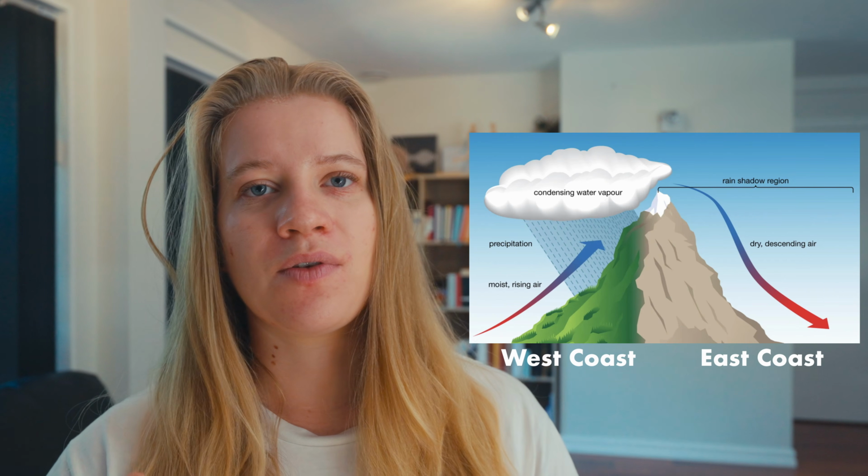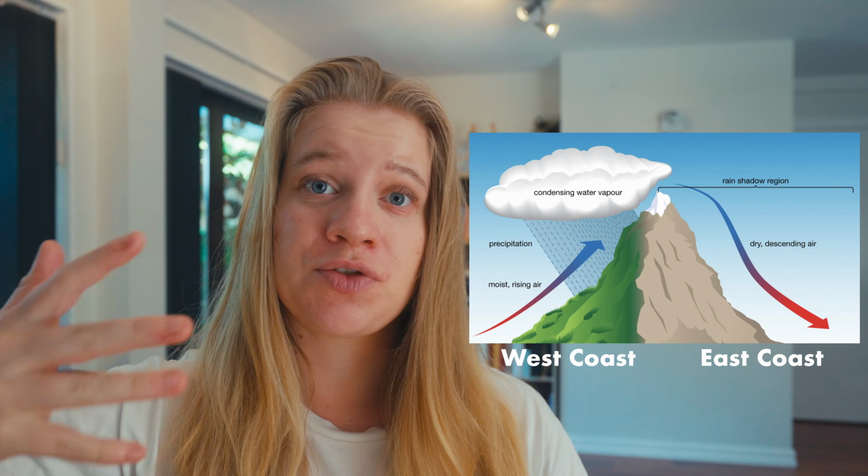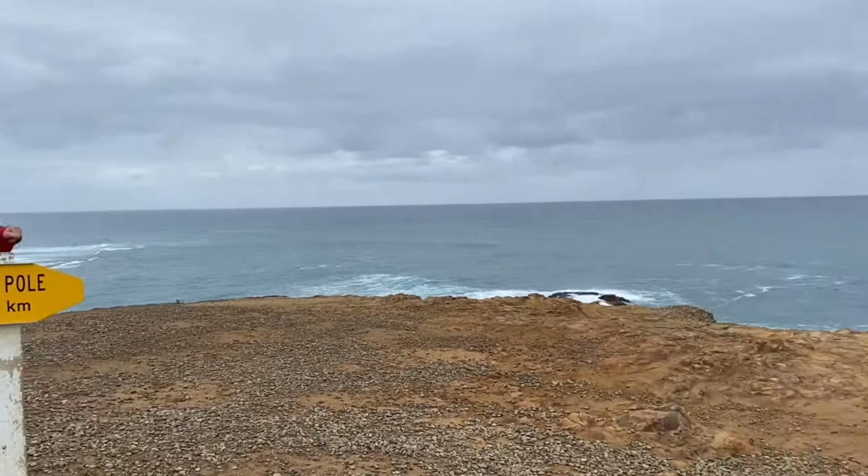Other than the Southern Alps, the west coast is notoriously wet due to the uplift of the rain clouds having to ascend to go over the Southern Alps and dropping a bunch of rain on the west side before they go over to the east, which is a lot drier and flatter. The southernmost part of New Zealand is technically almost sub-Antarctic, so we go from tropical to very, very cold from the top to the bottom of the country.